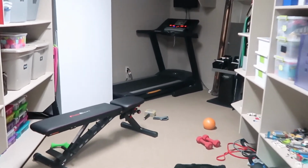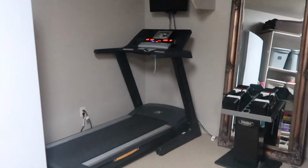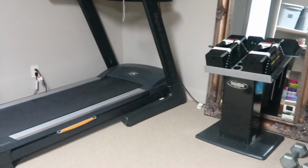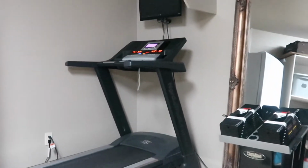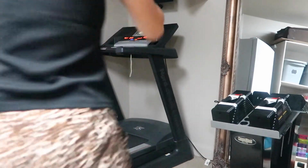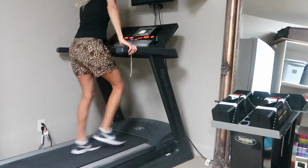By now it's about 10 a.m. in the morning, and the kids are usually waking up by now, and I just let them be on their devices while I do my workout. And I do very simple workouts. You will not be impressed with how I work out.